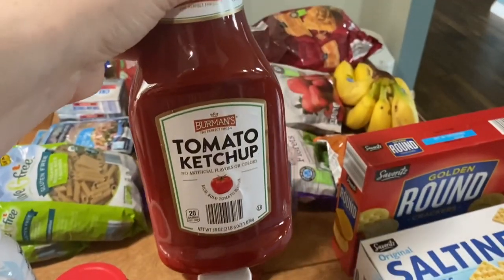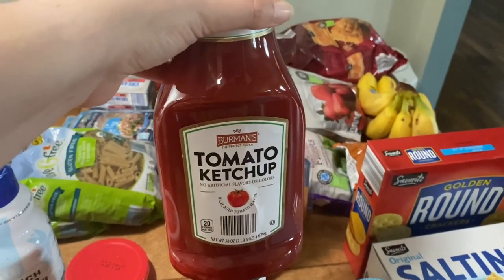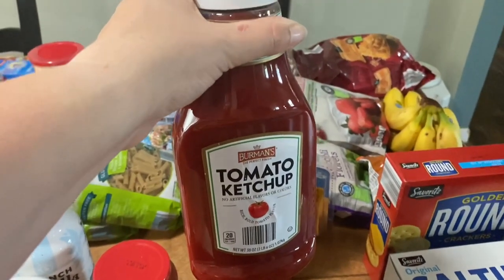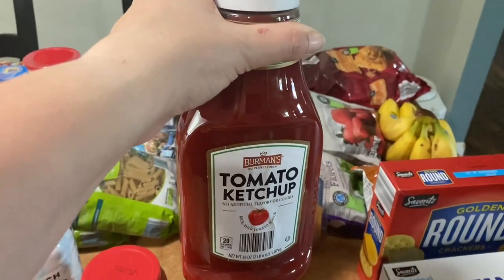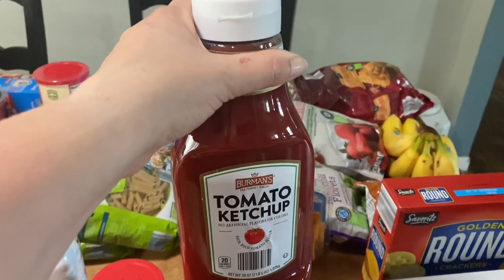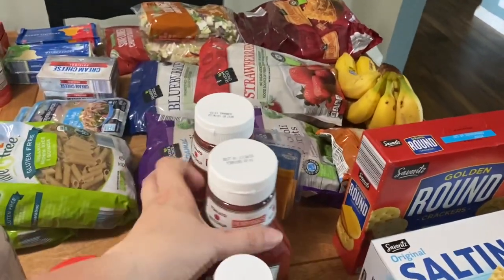This is for storage. I like having lots of ketchup on hand because other than a condiment, it's also good in recipes. And my family does not like the organic stuff. They do not like the simple ingredient stuff. They like the high fructose corn syrup stuff. So that is what I get. Anyway, it was about $2 for each bottle.